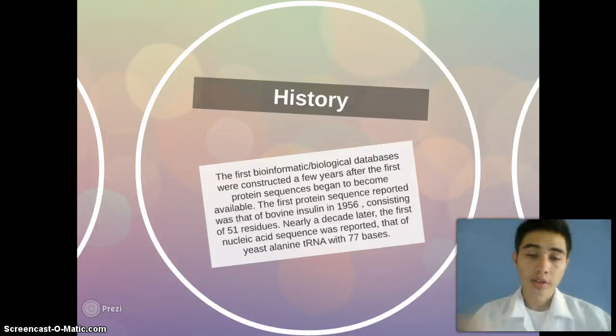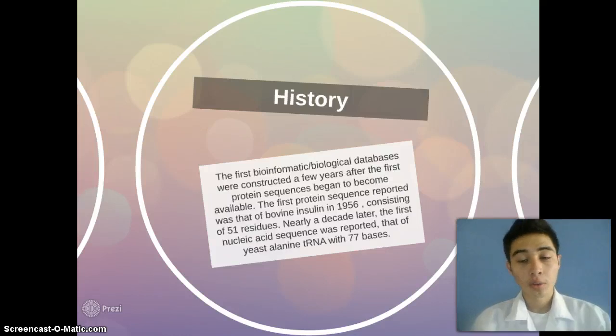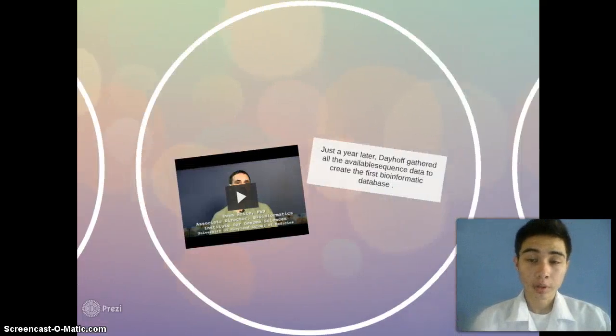The first biological databases were constructed a few years after the first protein sequences began to become available. The first protein sequence reported was that of bovine insulin in 1956, consisting of 51 residues. Nearly a decade later, the first nucleotide sequence was reported, that of yeast alanine tRNA with 77 bases. Just a year later, they gathered all the available sequence data to create the first bioinformatics database.